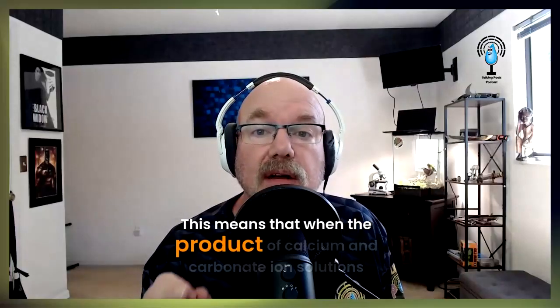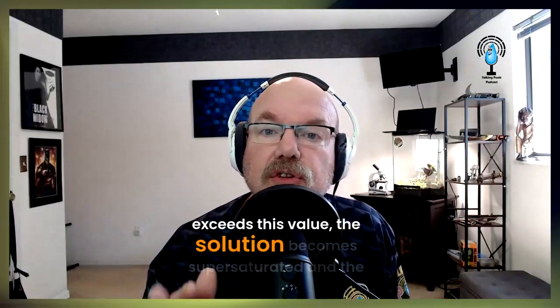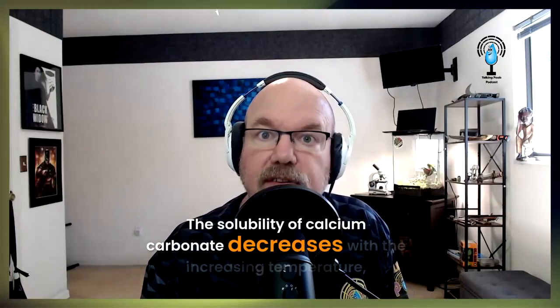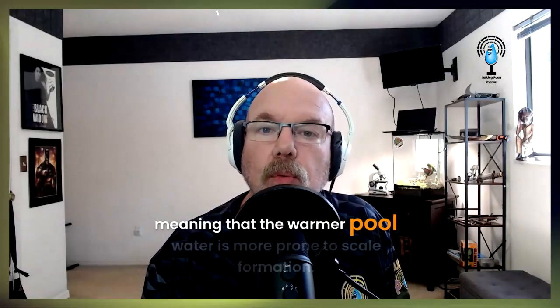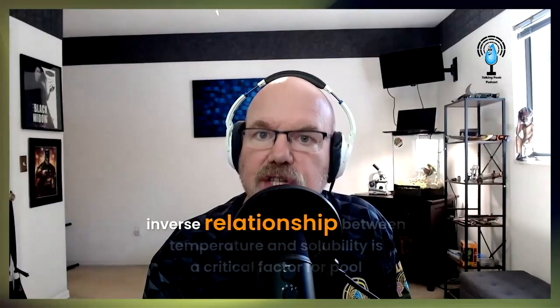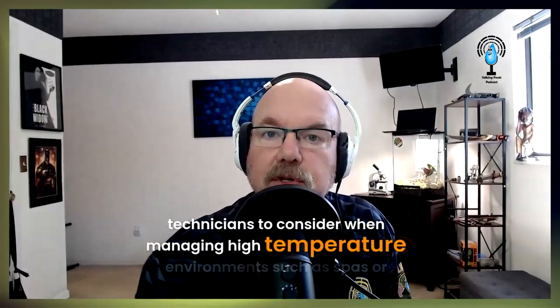This means that when the product of calcium and carbonate ion solutions exceeds this value, the solution becomes supersaturated and the precipitation of calcium carbonate is thermodynamically favored. The solubility of calcium carbonate decreases with increasing temperature, meaning that warmer pool water is more prone to scale formations. This inverse relationship between temperature and solubility is a critical factor for pool technicians to consider when managing high temperature environments such as spas or heated pools.